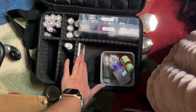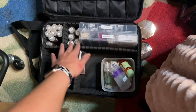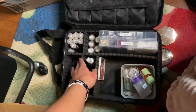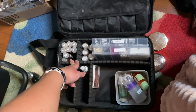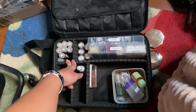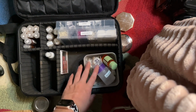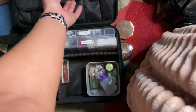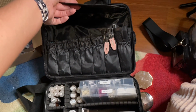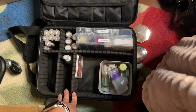But yeah, look, I have lips, lashes, disposables, foundations, powders. I haven't figured out a system for my concealers. I still just use the original packaging for those. But skin prep and primers are all right here. Look how much space I have now. And then this, which I can put lip liners in and call it a day. So this is really awesome.